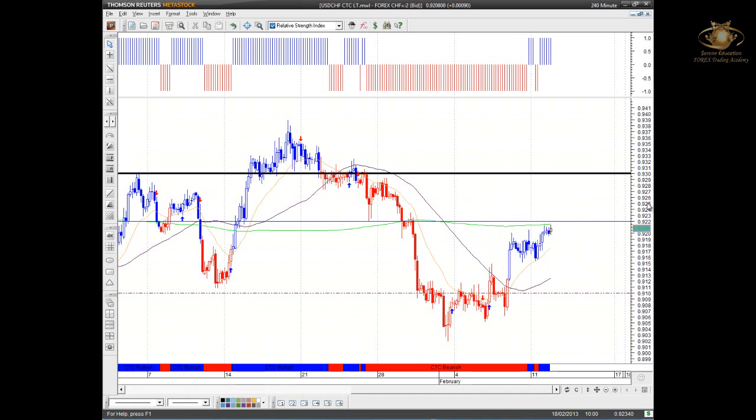There are 10, 20, 30, 40, 50, 60 odd pips and change to the upside. Take away your spread. So there's more than enough capital to the upside, but we do need to see price actually trading above this 920. So use that as a yardstick. Use that as your resistance intraday.